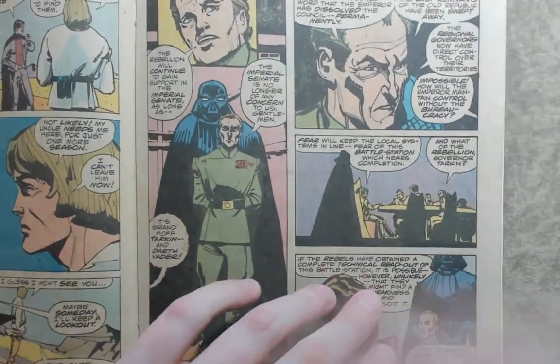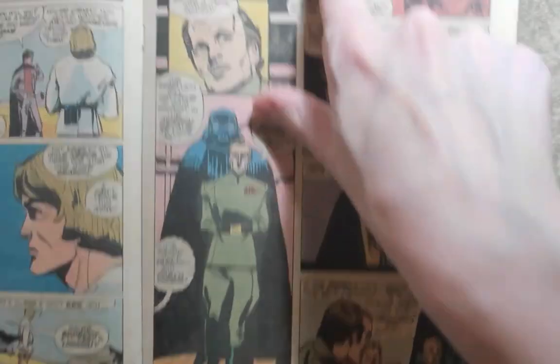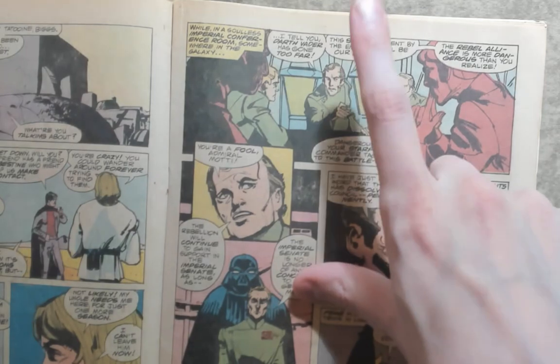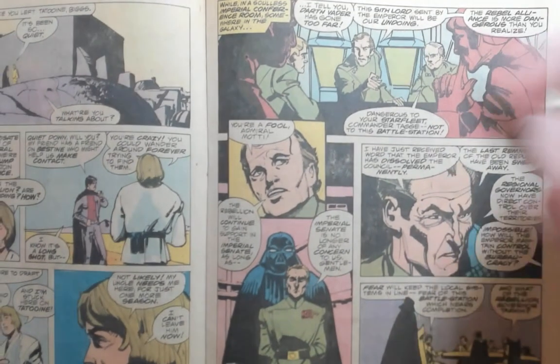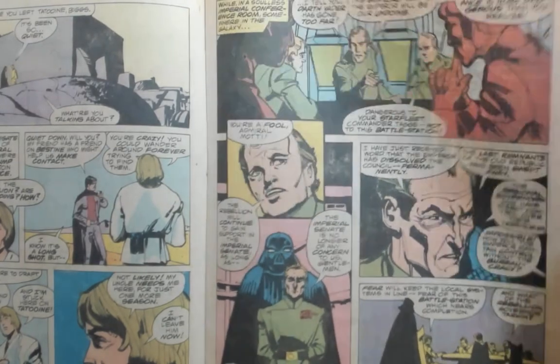Sith get mentioned. $10 midichlorians will be named too. I'm actually kind of surprised that they actually say Sith in here. I thought that was kind of a later creation. I thought they always called them Dark Jedi back in the day, but right there, 1977, they say Sith. So that's pretty cool.